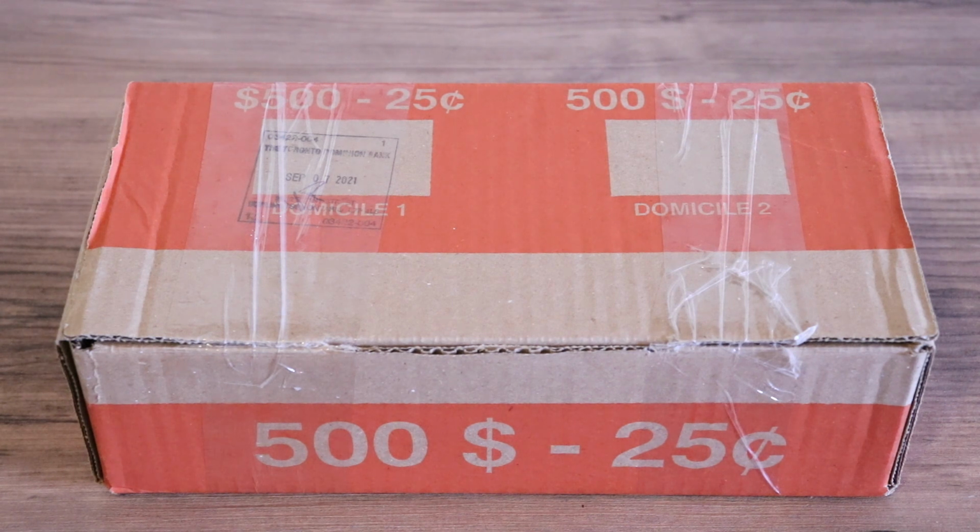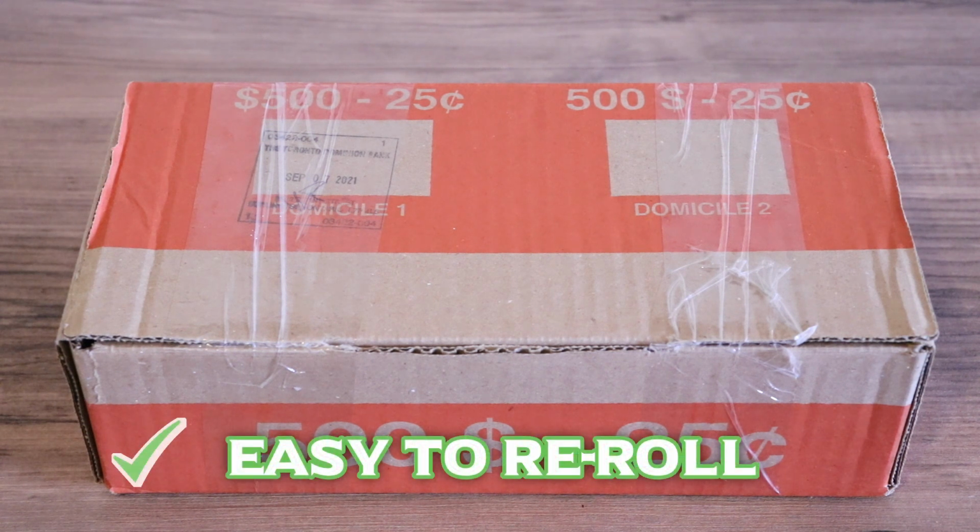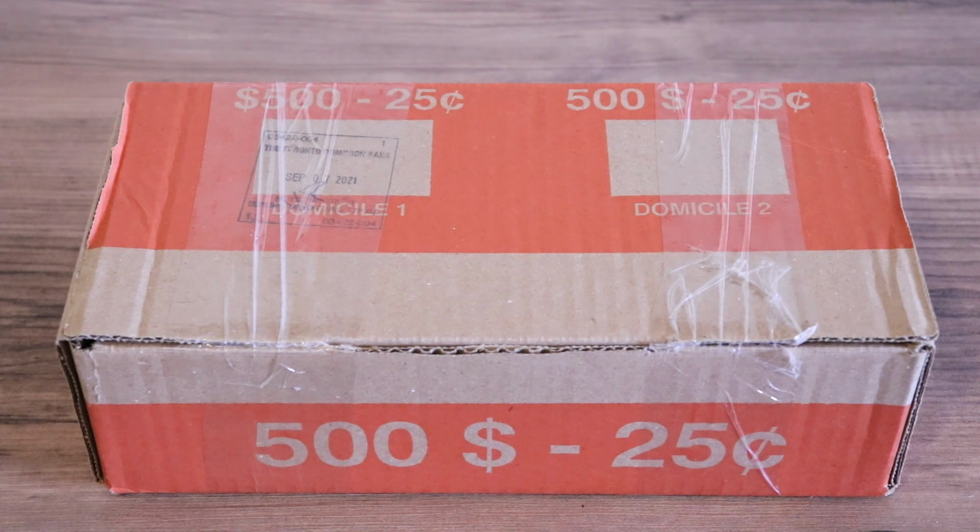Now, quarters aren't quite as hefty as loonies or toonies, but they are still a decent size, and if you are going to re-roll your coin after your hunt, it makes re-rolling it a little bit easier. If you're re-rolling dimes or nickels, sometimes you can fumble trying to get them back into the rolls, but quarters are pretty easy peasy, unless it's those devilish plastic rolls.